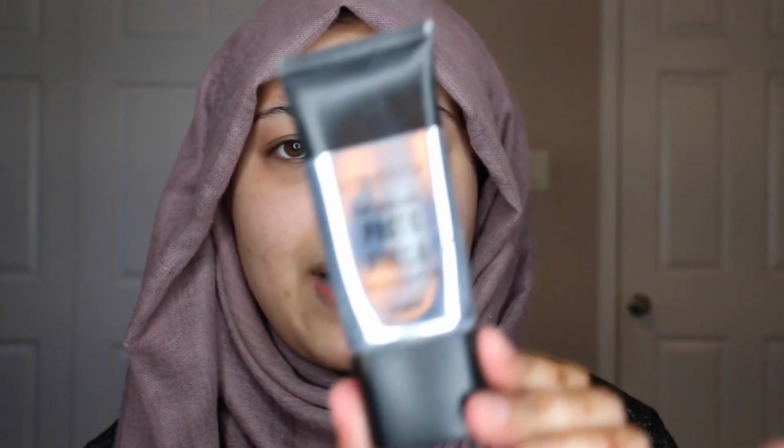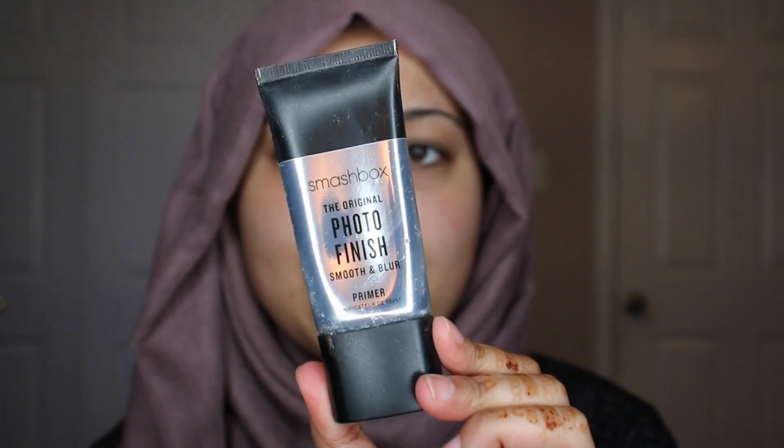So now what I'm going to do is I'm going to just prime my face using the Smashbox Photo Finish Smooth and Blur Primer. This is my go-to. This is my baby. I love it so much. So I'm just going to take a little bit. Oop, I don't know if you can see that. And I'm just going to put that in my T-zone because that's where I need it. I have a lot of big pores that I need to kind of hide. So we're just gonna do that.